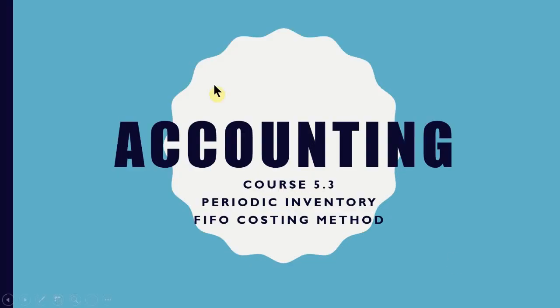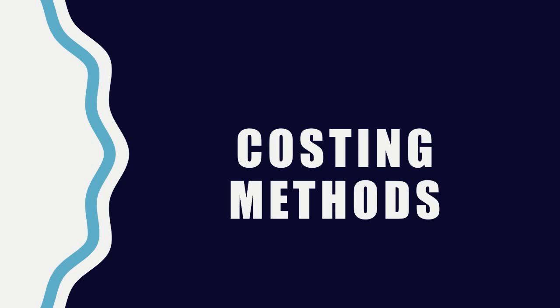So again, we just looked at how to properly purchase our inventory, and now we looked at how to properly journalize our purchase returns and allowances as well as our discounts. Now we're actually going to introduce you to the costing method. We're going to be looking at the first one, which is going to be FIFO, which I'll explain exactly what this means. So again, costing methods.